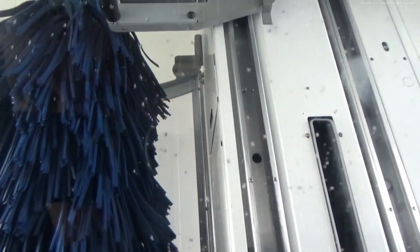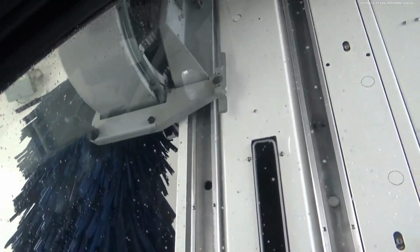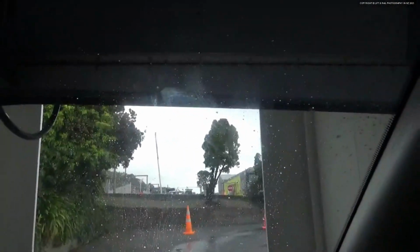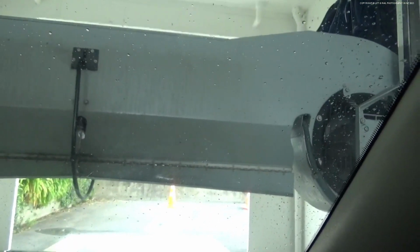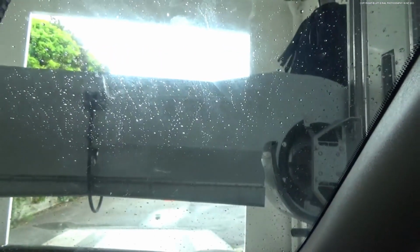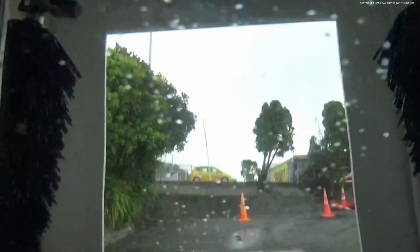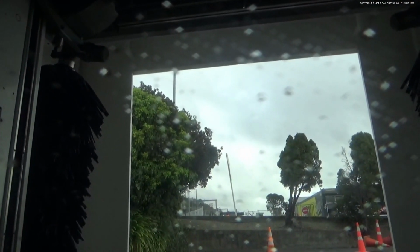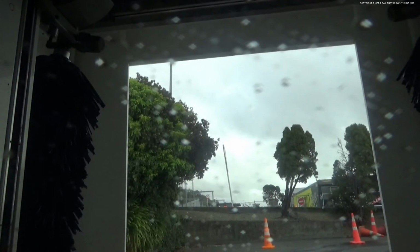Move the dryer upwards because it's probably detected the aerial there. Okay, we're over. Right. Camera back on the dashboard. You guys will just have to go there for the time being. Get that engine started and we are good to go.